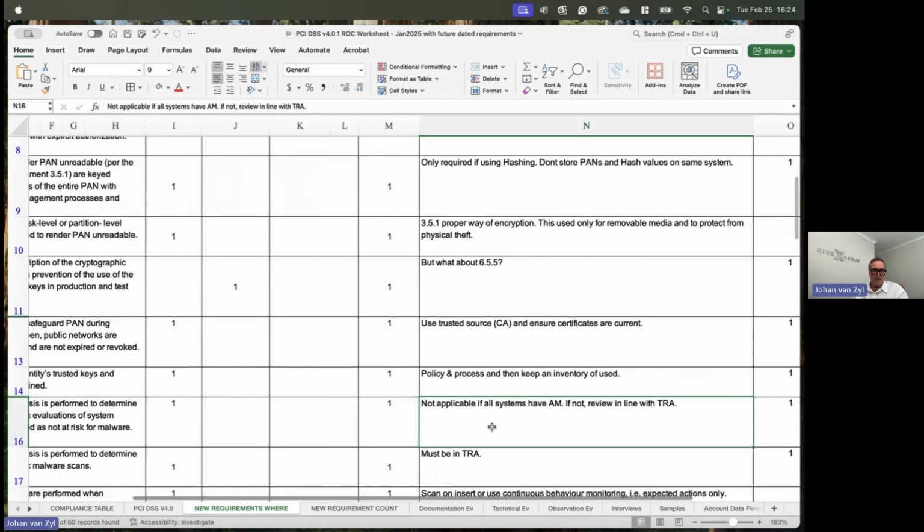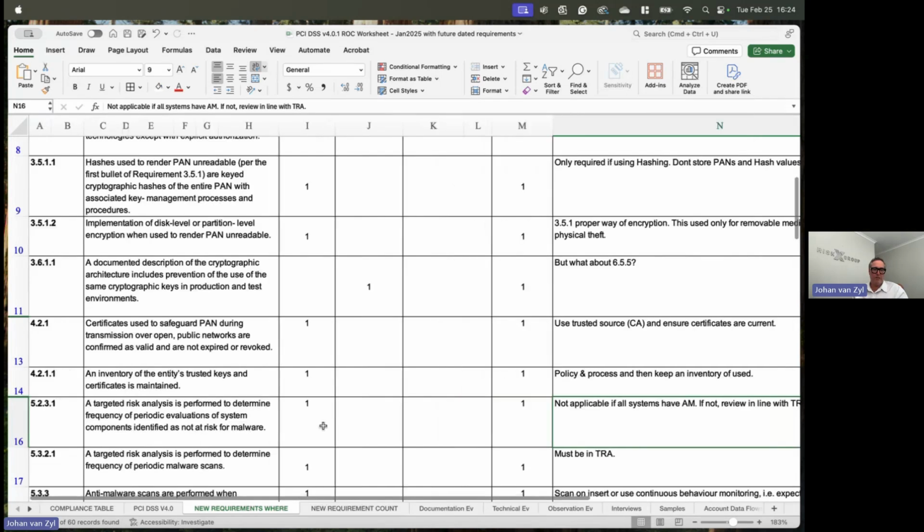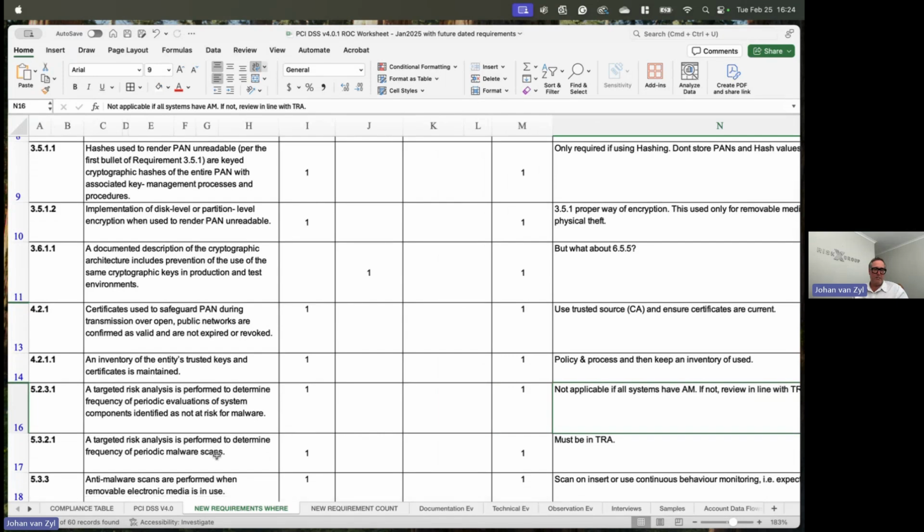So this, again, as I mentioned, is not applicable if all your systems have anti-malware. If not, you say, well, we're going to review it at this frequency to see if we need to deploy anti-malware. Next one is, again, another targeted risk analysis to determine the frequency of periodic malware scans. Now, if you are doing weekly full scans of your environment, you must write that up in a targeted risk analysis. It won't be accepted if you have it in a policy. We do weekly scans. So the guidance is quite strict. It must be written in the TRA.